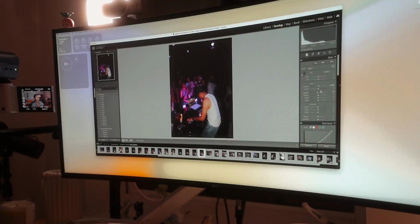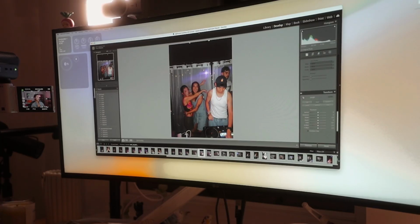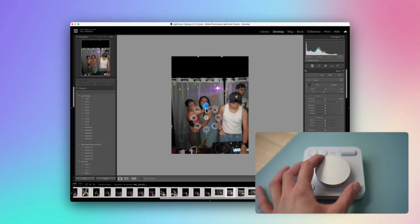I'm doing a bit of a camera inception right now because I have my other camera filming the screen so you can see what I'm doing. I just took some really silly, fun photos at my friend's birthday party yesterday, so I'm just gonna use my Creative Console and just make adjustments to the photos. I actually really like how the Digicam photos turn out, but I'm just gonna play around with maybe some of the colors. I personally like them to be a tad warmer, but then a tad brighter as well.